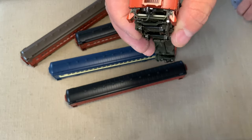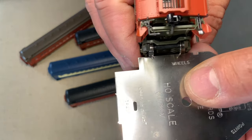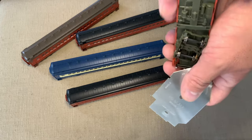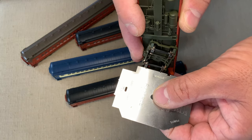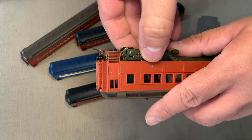You can see here, this one just doesn't want to move side to side very much. Now, one area this was okay is all the wheels that I tested were in gauge, which is kind of a surprise because my California Zephyr set had several that were out of gauge, and then Broadway Limited charged me to replace them. I'm like, what? These are your screw-ups to begin with. Why are you charging me for this? But luckily, I won't have to go through that crap.